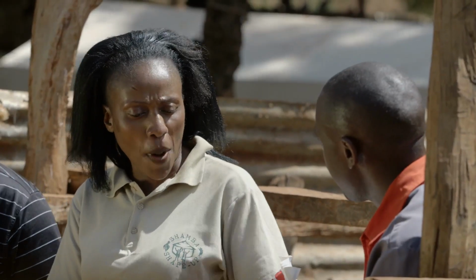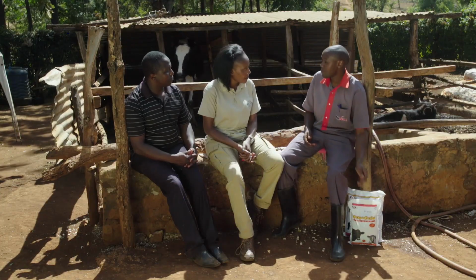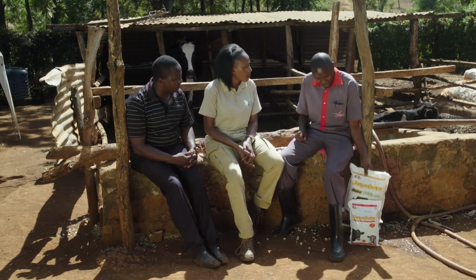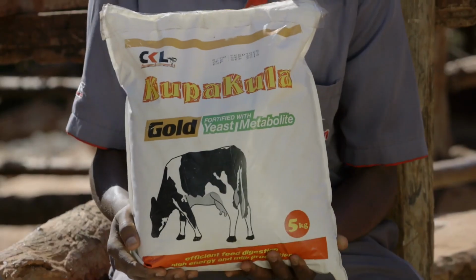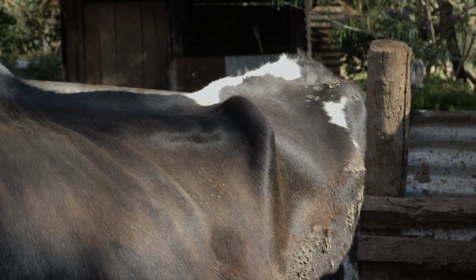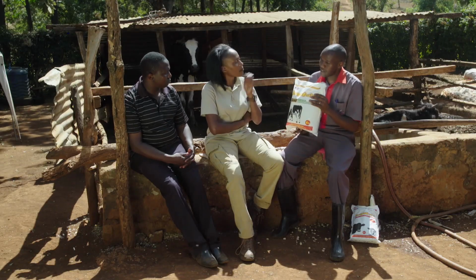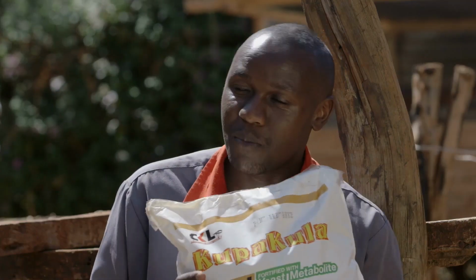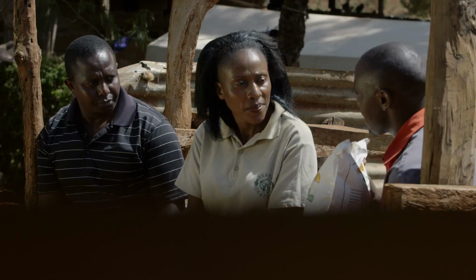So, Kanyi, what you're saying is Kupakula Advanced is for cows that are in calf? Very good. Kupakula Advanced is for Peace, that is, all cows that are in calf. And what about Mercy? Because Mercy is lactating, you're not going to give Kupakula Advanced, but you're going to provide the protein supplement for lactating cows, which is Kupakula Gold. Mercy is going to enjoy Kupakula because it is a source of bypass protein. We are not going to see the 4 ribs or 5 ribs, but she'll be in very good condition. Also, when you provide a very good protein supplement, Mercy is going to change color, and I'm sure she is going to increase the milk production.